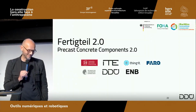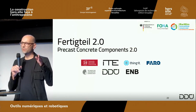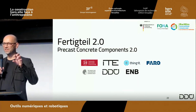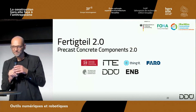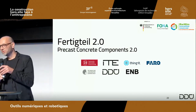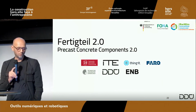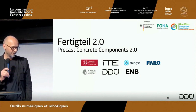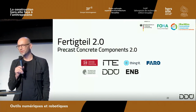And we go on. So all these ideas lead to what we call a real digital process chain. We start with something that is physical, that is real, and then we put that into a digital system. And then we do something new with it. And what started as a work with students with a lot of speculation was then further developed into a research project with a German title, Fertigteil 2.0. In English, it's not so elegant, Precast Concrete Components 2.0.